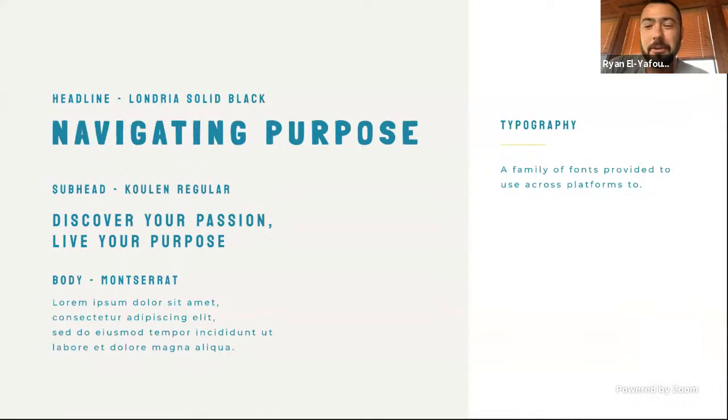So now you guys have to see it. You don't even call it Montserrat. It's just Montserrat. Yeah. It's just Montserrat. Okay, go to the next one, please.